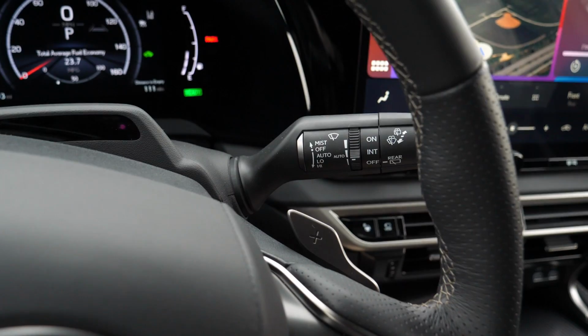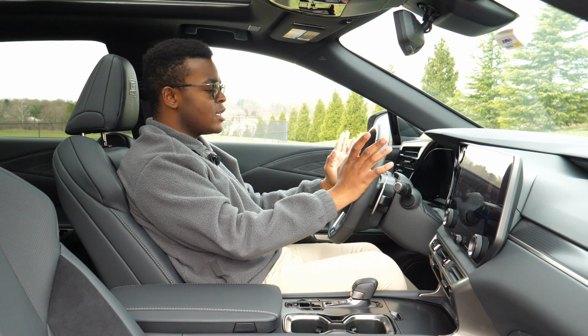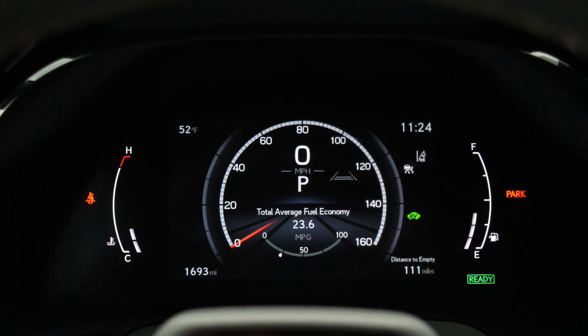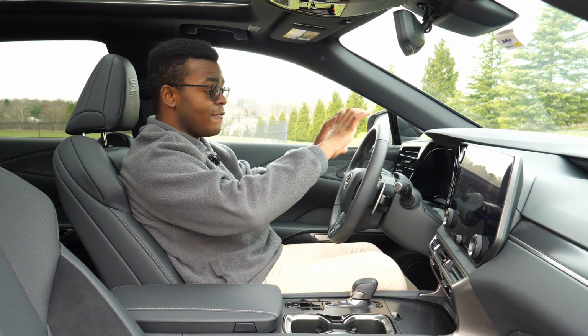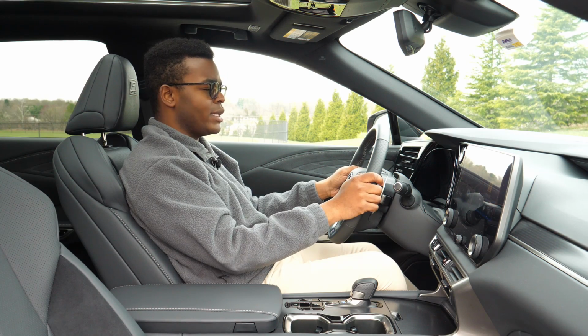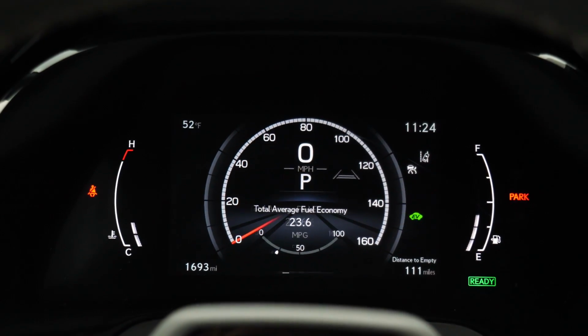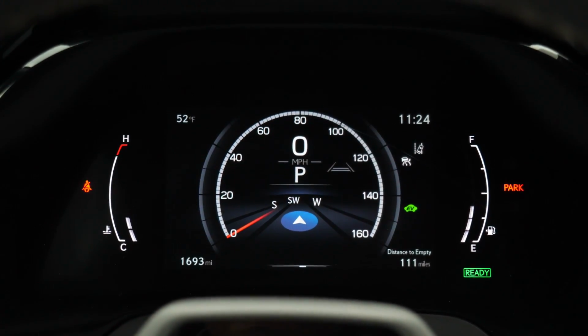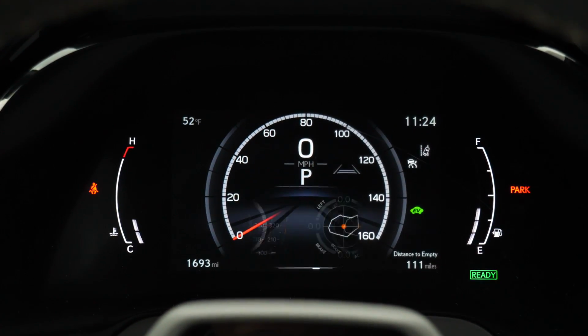As we look up at the gauges, you'll see that it's a digital setup, but it's not entirely a screen. I feel like at this price point, it would be nice to see a full digital readout. It would be a little bit more premium. You can't customize it a whole lot, but it does change depending on what drive mode you're in. And I have it set up to a more traditional looking theme.